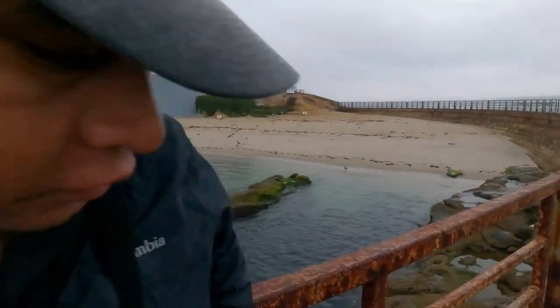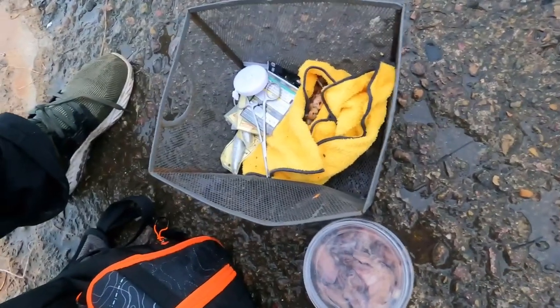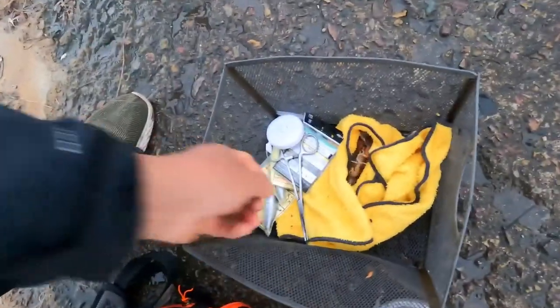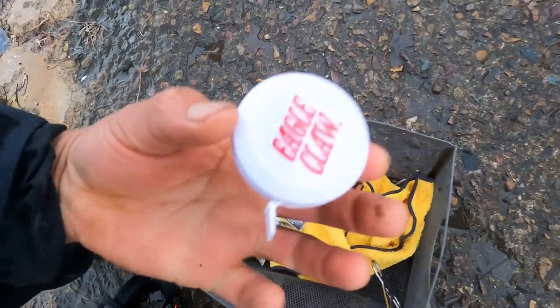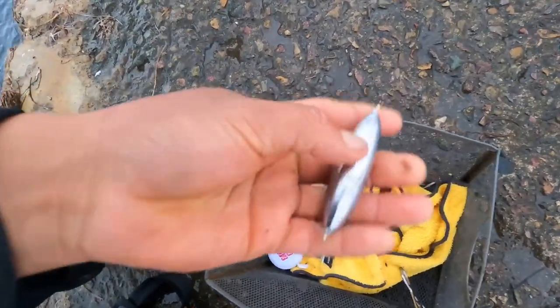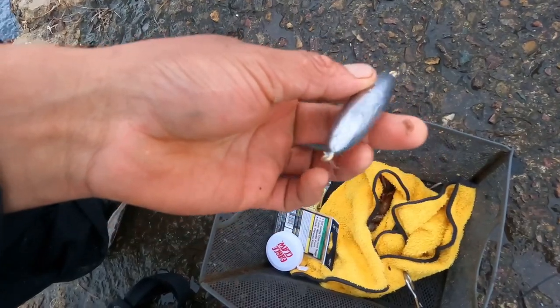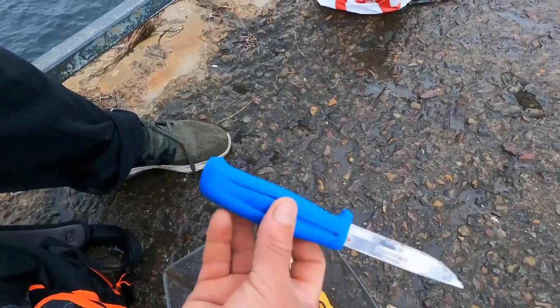Morning. What do we need for fishing? We need bait, some bait squid. I have lab-grown shrimps. I have mazo. We need this. We need a tape. We need hooks. We need sinkers, something to cut the line, a knife.